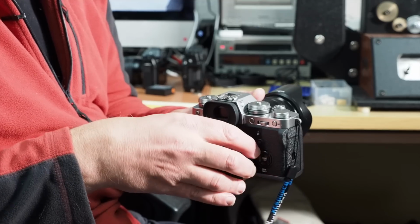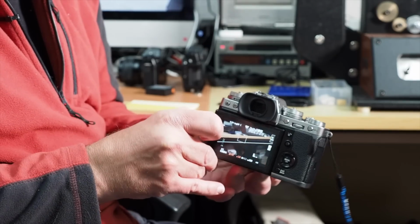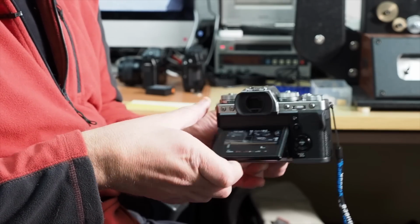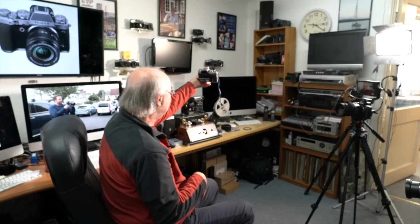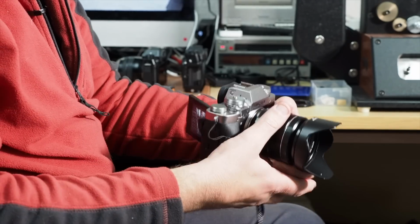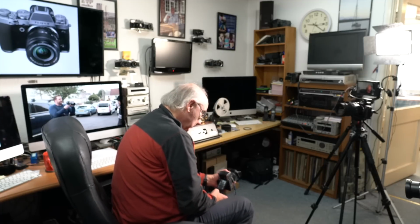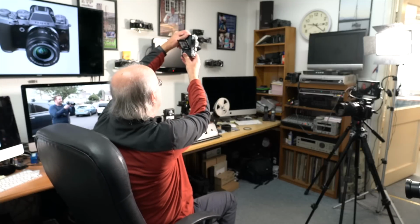It's got the articulating screen, but it only goes up and down, so it's not a true articulating screen. It goes up and it goes down, great for certain things. If you're shooting down like that, that's really handy, and certainly great for low angle shots. It articulates that way, not very far, but that's handy if you're doing a portrait shot from lower down, or a portrait shot from above like that.